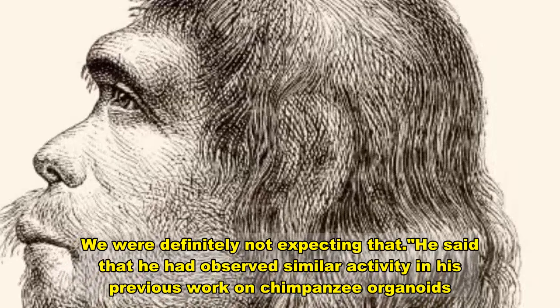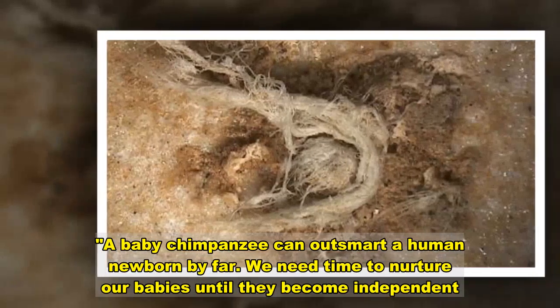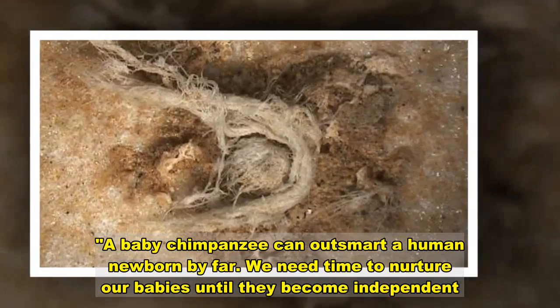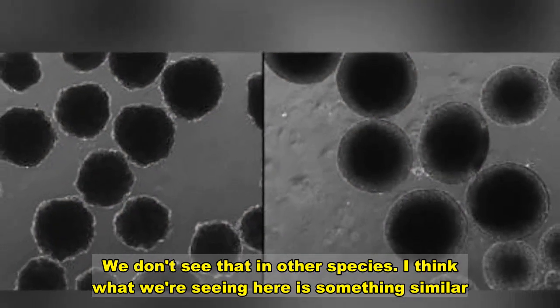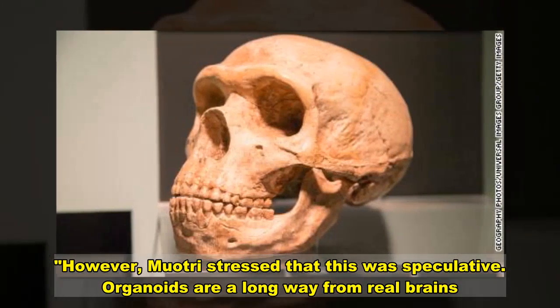He said that he had observed similar activity in his previous work on chimpanzees. A baby chimpanzee can outsmart a human newborn by far. We need time to nurture our babies until they become independent. We don't see that in other species. I think what we're seeing here is something similar. However, Muotri stressed that this was speculative.